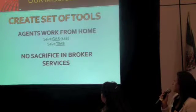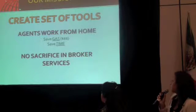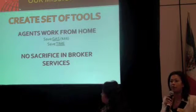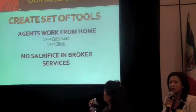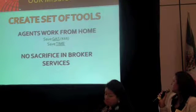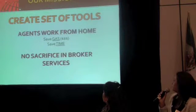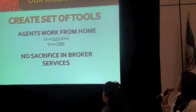With the intranet, the agents save on gas money. That way they don't have to go back and forth to the office just to pick up one document. Also time is saved, and there's no sacrifice in broker services with the creation of the intranet.